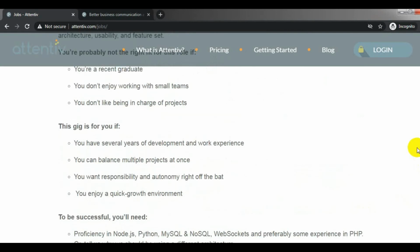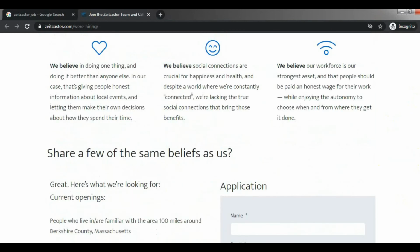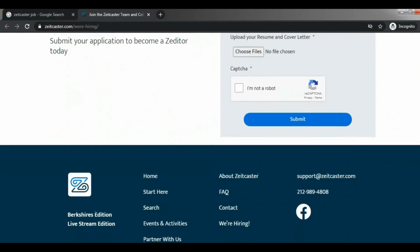And then last but not least, seatcaster.com. This is more if you're into something a little more laid back, a little bit easier. It's actually more like data entry type work. So when you go to the bottom of the site, it'll say we're hiring. You click that if they are hiring. You can apply here on this page that I'm showing you.